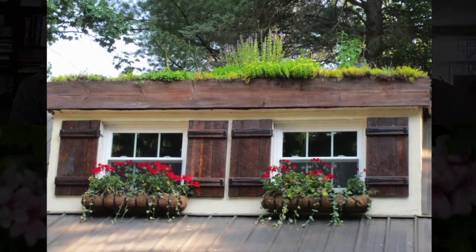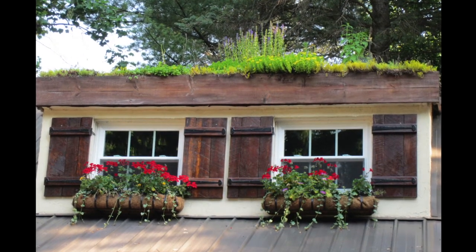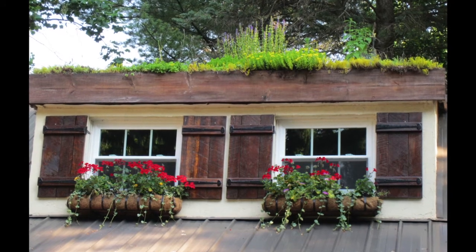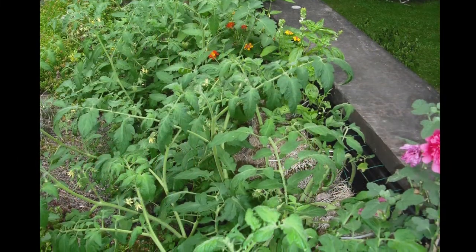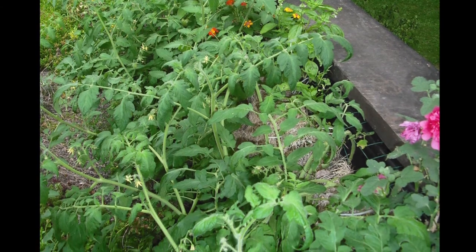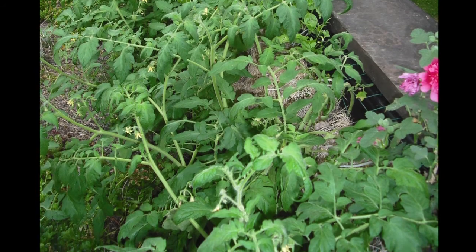I have on my home several green roofs, including one of about 600 square feet, where I have over 110 different species of plants. And this is an extensive green roof, so it's only a few inches of media, and yet I have everything from a fern garden, a cacti garden, all types of perennials, etc.